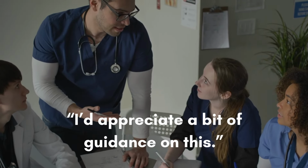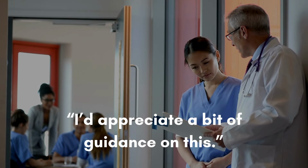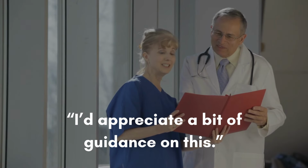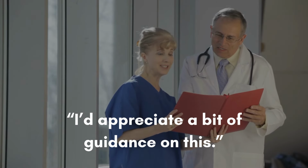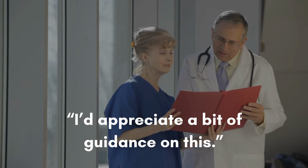I'd appreciate a bit of guidance on this. This is a respectful way to ask for emotional or practical support without sounding unsure of yourself. A bit of guidance keeps the tone soft and open rather than sounding like a formal request.